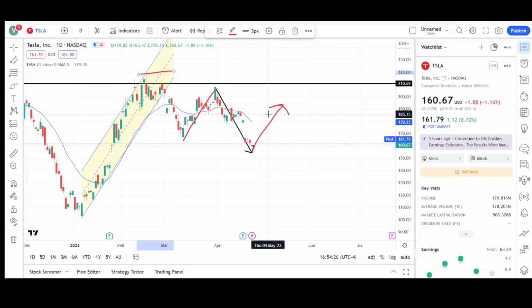So if we get back above the EMA, that could be a very good sign that we're probably going to continue to move higher. But again, that's not happening right now, and we could just continue to roll over, fill in this gap, and retest this low at the 103 level. So we just have to wait and see what type of reaction we get from the market.